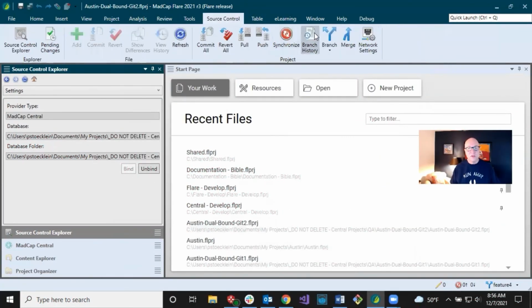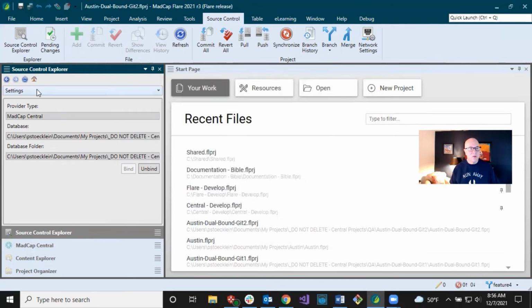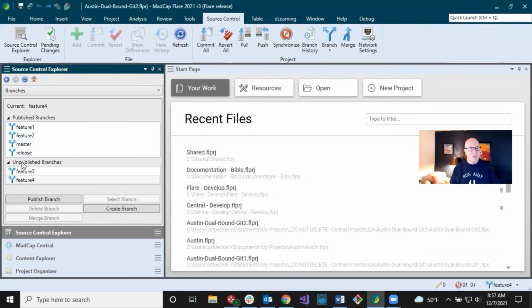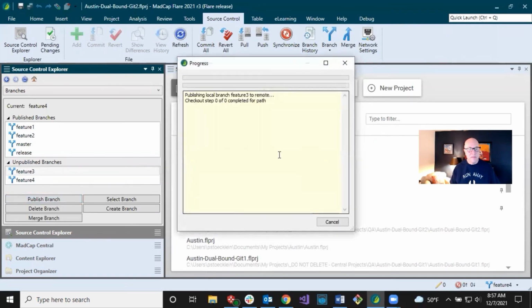Let's go back into our branch dialog here, and you see remotes. Now I just have MadCap Central. I don't have the origin stuff. And once I publish all of these other things up to that remote, I can go into Source Control Explorer, go into branches, and I can publish not just feature 3 and feature 4 up there, but all these other ones as well. So I can just click on feature 3, publish branch. Now I just have this one binding, say, okay, I'm going to publish that one up there.